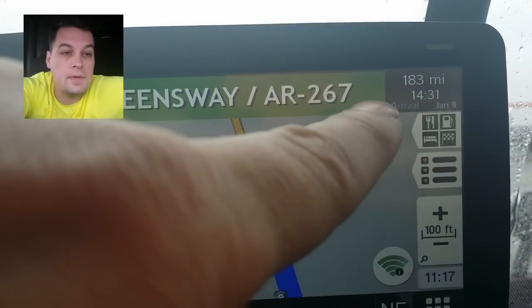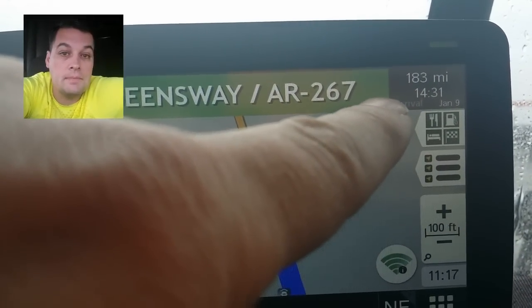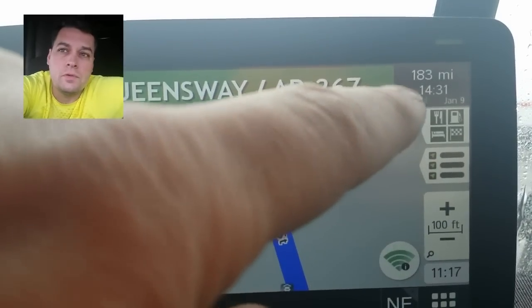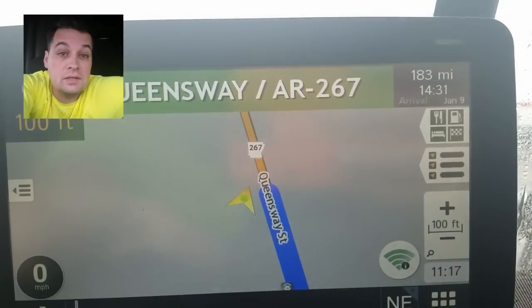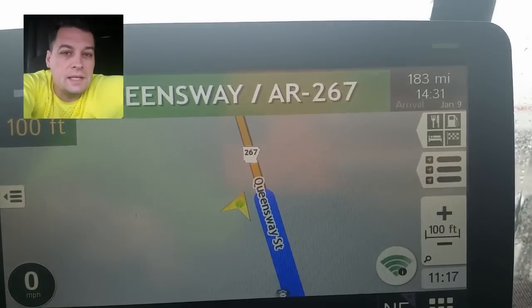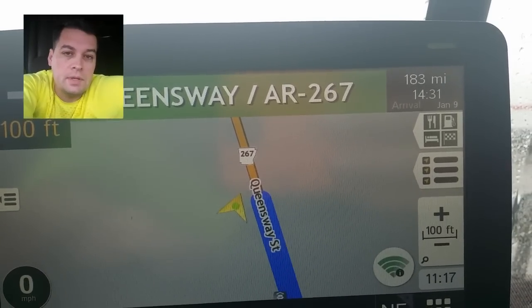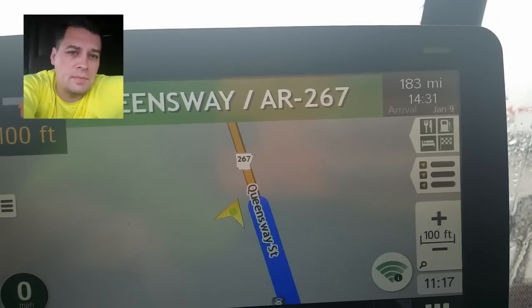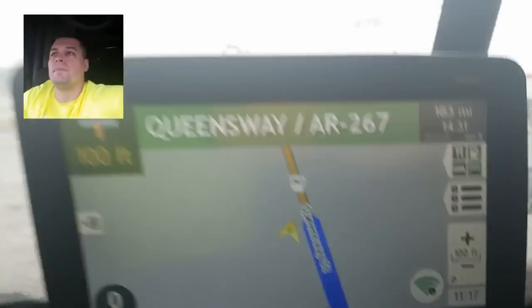In 45 minutes, this shows my arrival time. If I were to leave right now, it says I would arrive at 2:30. So in 45 minutes, it'll say I'll arrive at 3:15. But I won't be leaving at that time. I'll be starting my pre-trip inspection on my truck, so it should put me in there about 3:30.